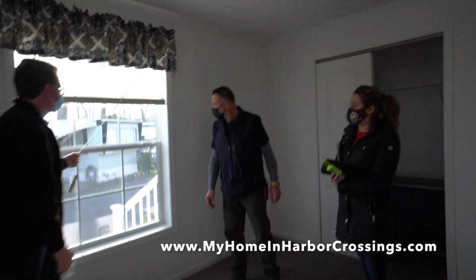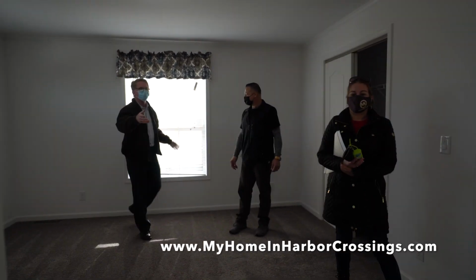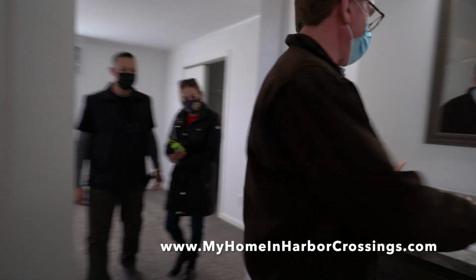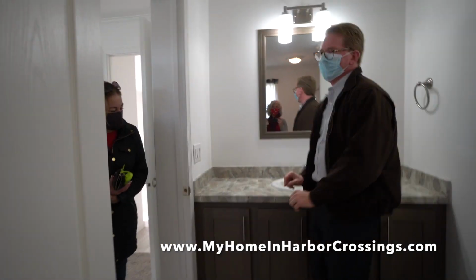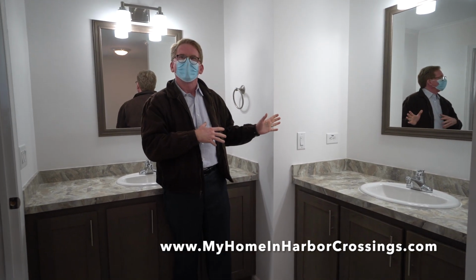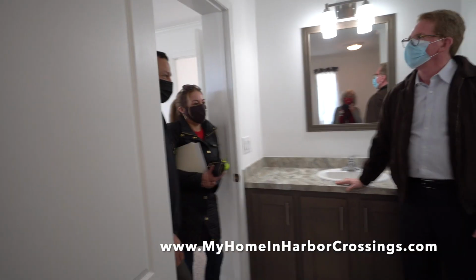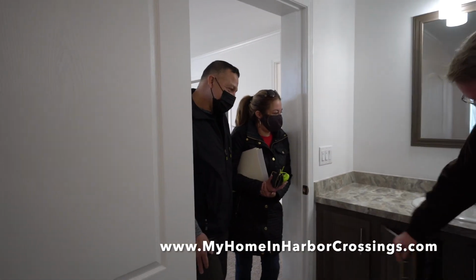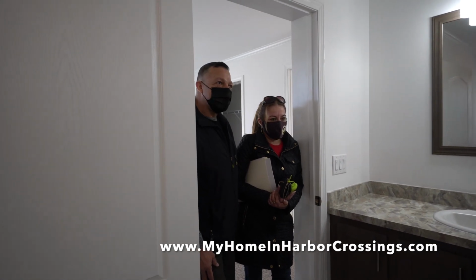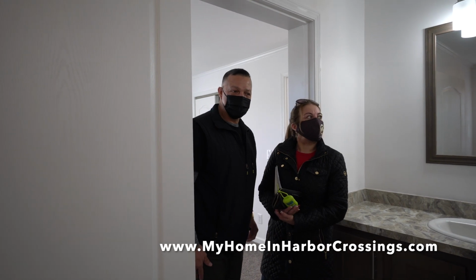So I want you to tell them the story about the bathroom. The original bathroom only had one sink, just a sink here. And this was a closet, or a bench or something here. And I was like, no, we need his and her sinks, with all the extra storage it has here. And then we decided to put in a shower stall on this side instead of a bathtub.